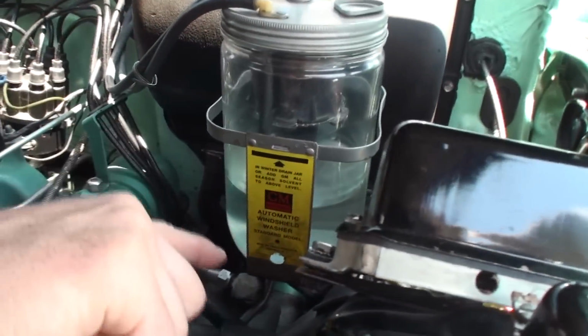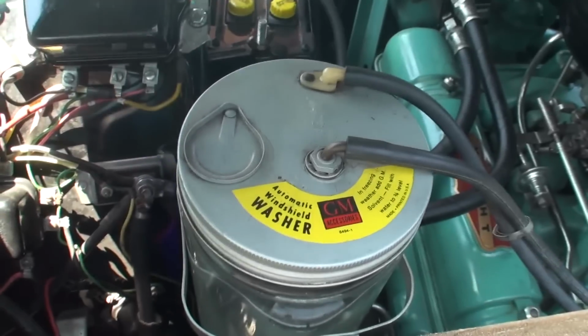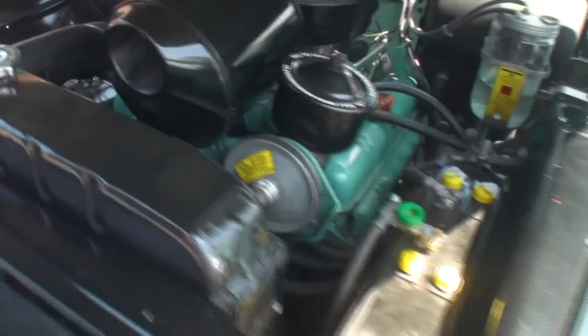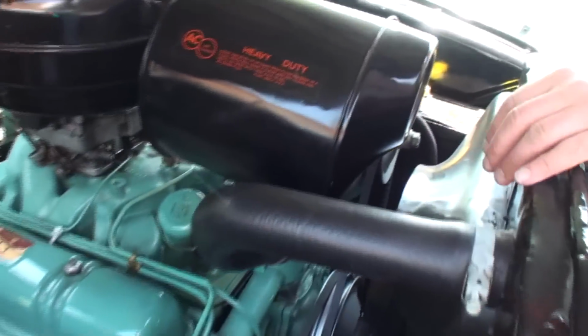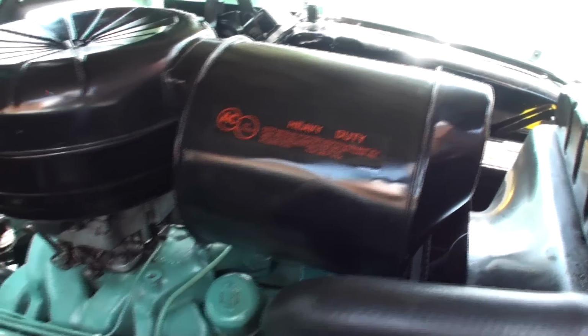Right back there, you can see the vacuum booster for the power brakes, with the two lines coming off it. That's the vacuum booster there. I'm just getting all your little pieces here, and on this side, here's something that a lot of people don't realize. Is this an oil bath air filter? Yes, it is.